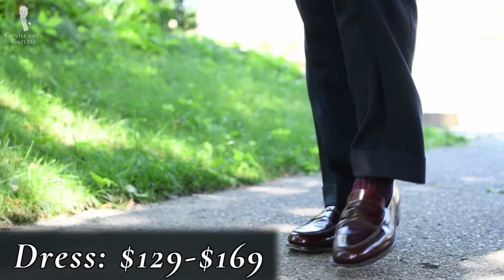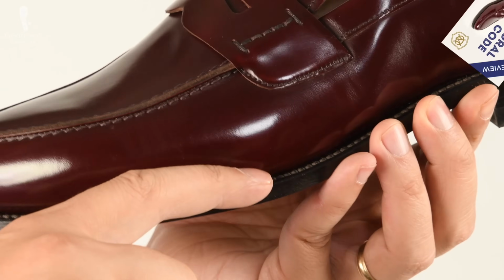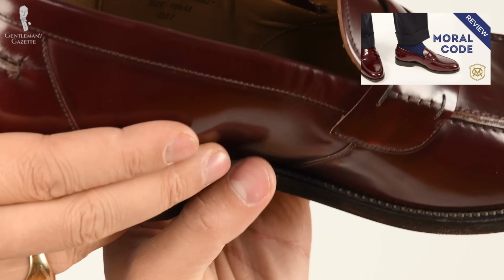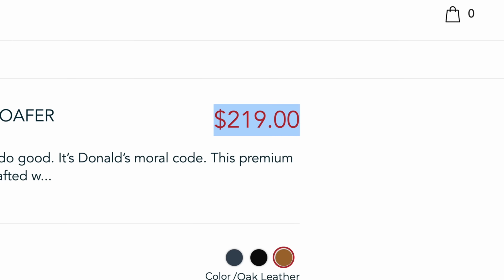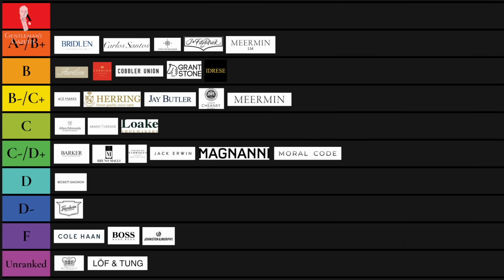Moral Code offers inexpensive Goodyear welted shoes. My loafer is still super stiff, so I've just stopped wearing them because I don't like to break them in. And the top upper leather is also rather stiff and wrinkly. At this price point, you can just see that they had to use 2nd or 3rd grade leather. Back then, I gave them a 3.5 out of 5. Today, I would rather rank them D+, maybe C to D.